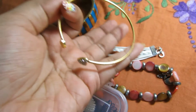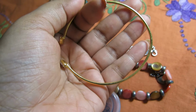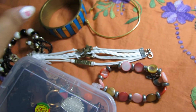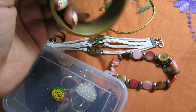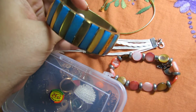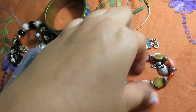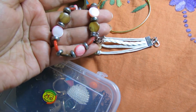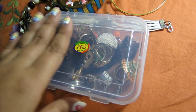This is another bangle bracelet I got. It's a bit big, I think. And yeah, these are the bracelets, and I got a bunch of rings which I'll show you later. And this is another bangle bracelet which I got from jabong.com, and this one also from jabong.com. So these are the bracelets. Now let's move on to my ring collection.